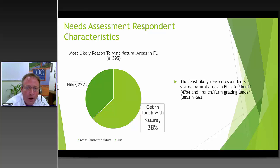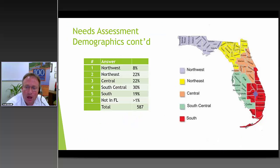And we also asked people why they visited Florida's natural areas the most, and we had 595 people complete that question. The majority of people said that they were there simply to get in touch with nature. So we had some sort of personal reason why they wanted to decompress and get out into nature, and then 22% of the people said that they wanted to take a nature hike.